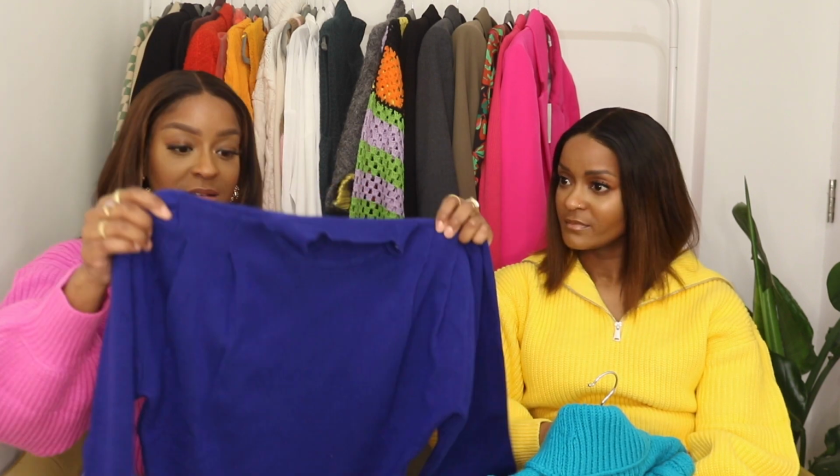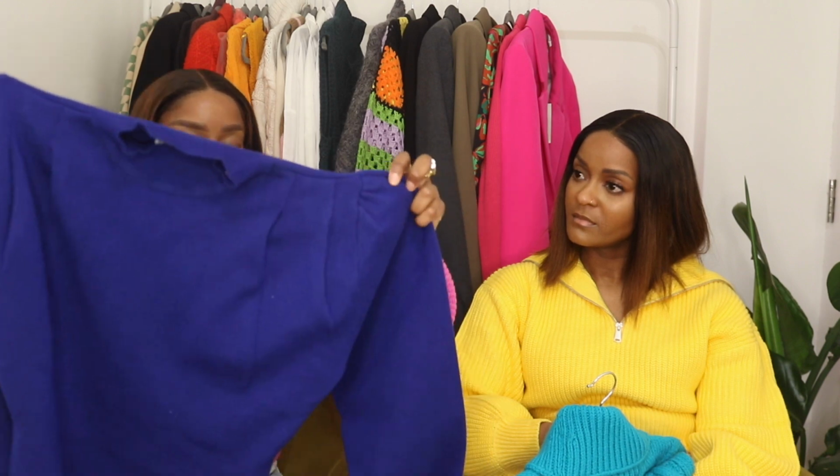This jumper, I loved it. It's got quite big puffy sleeves, which helped my frame, just because my shoulders are quite narrow and obviously my hips go out, so it helped even me out.